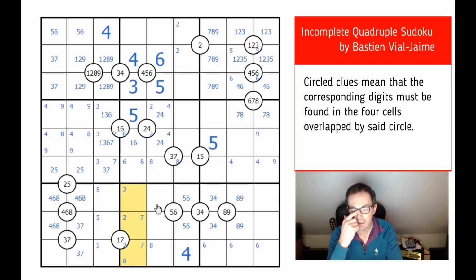This is stunning, this puzzle. Not yet managed to put a 3 here. There must be a 3 in one of these 3 squares, because this is a 4, 5, 6 triple.